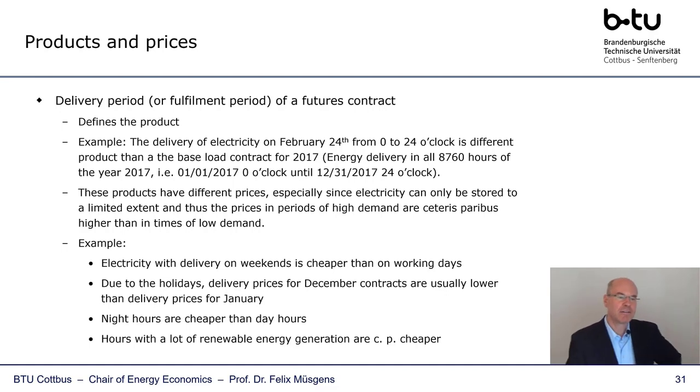Again, some more examples. Electricity with delivery on weekends is cheaper than on working days. Due to holidays, delivery prices for December contracts in Germany, with the Christmas break, are usually lower than delivery prices in January. And I'm sure other countries, even without holidays at Christmas, have holidays during other times, and their economic activity drops, and then this relatively low demand will translate systematically into lower prices. We said night hours are cheaper than day hours, and hours with a lot of renewable energy generation are, ceteris paribus, cheaper than hours with less renewable generation, of course.